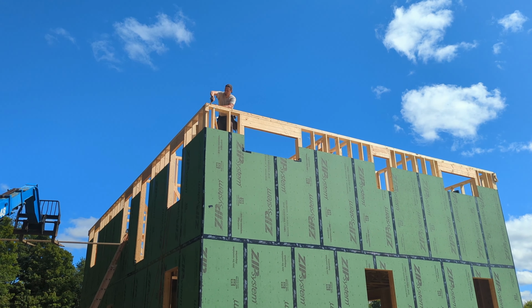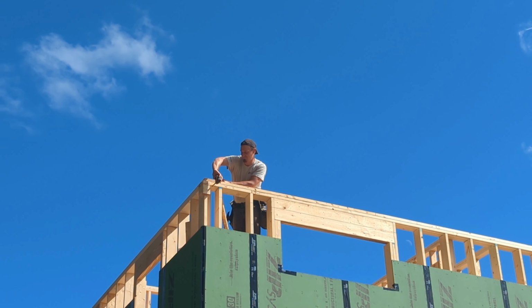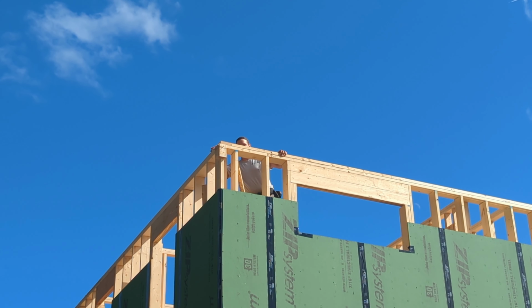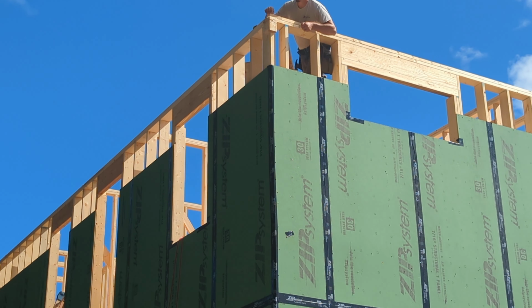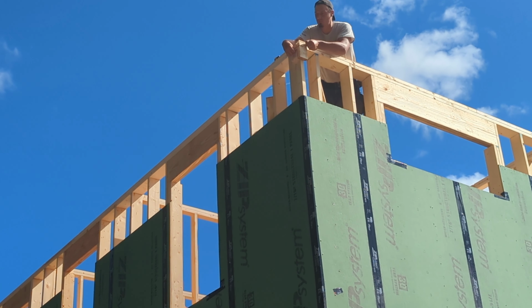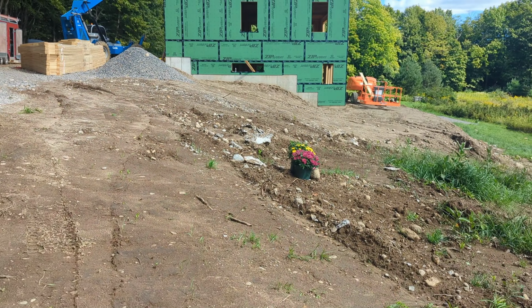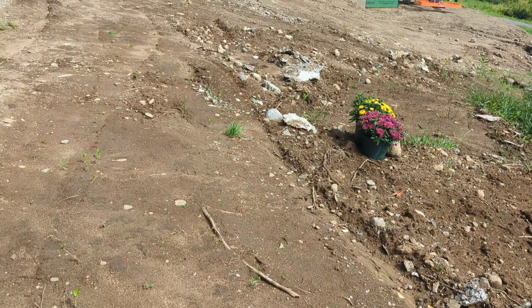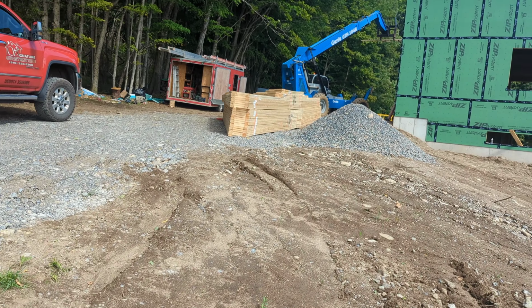Our man Steve. He's the brains of the operation here. Got a string, making sure that everything is square, getting the bracing in place. Thanks to our friend John for the flowers, the mums, and we got a delivery on site here.